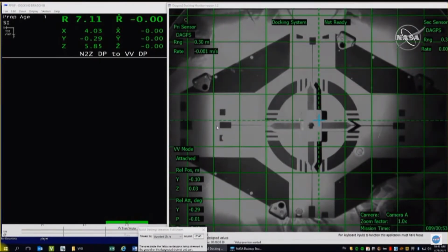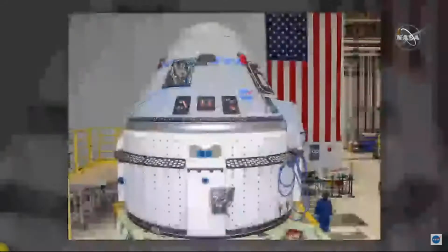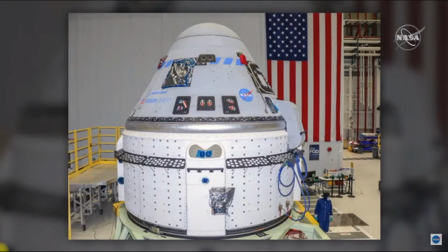As mentioned earlier, the relocation will free up Harmony's forward port for docking of another commercial spacecraft built to carry humans, Boeing's CST-100 Starliner. Here's the new docking location for today, and here's, of course, the Starliner that will be coming up on July 30th and arrive at the station about 24 hours later, launching on July 30th.